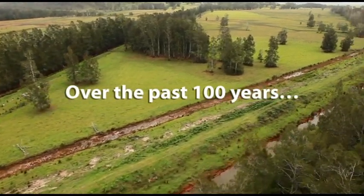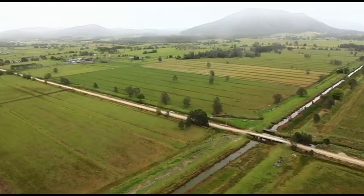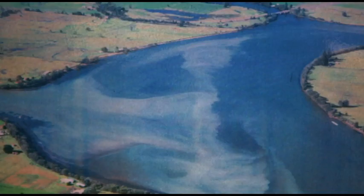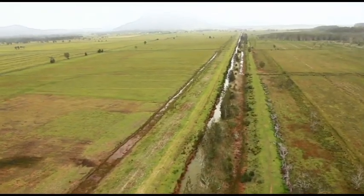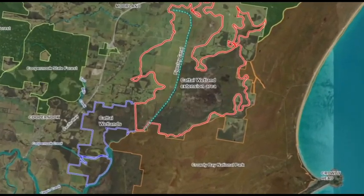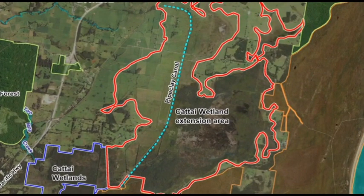Over the past 100 years, intensive drainage of the Cattai Wetlands area has lowered the water table and exposed acid sulfate soils to oxygen. This process has generated toxic products that are now leaking into the estuary, degrading water quality and impacting on the ecological integrity of the estuary. The Cattai Wetlands project is of national significance as it is recognised as one of the worst acid sulfate soil hotspots in Australia.